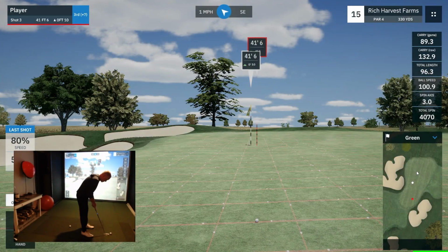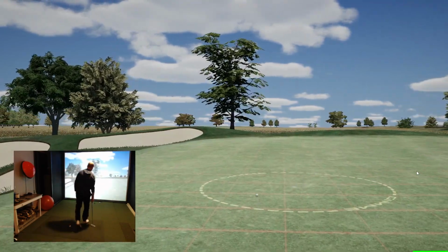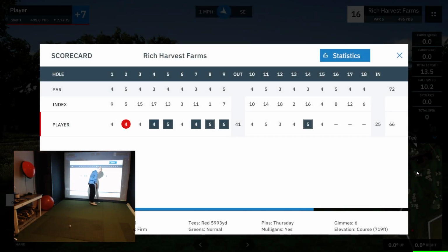41 foot, big break here. The break slows down at the hole. But this is an uphill putt. You gotta hit this one pretty hard. I kind of pulled that one off the putter face, but hey, I'll take it. It's a good lag. I'll walk out of there with a par.